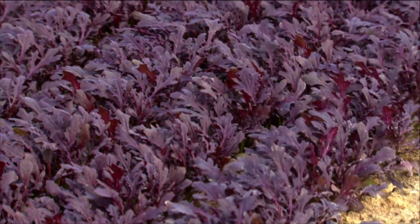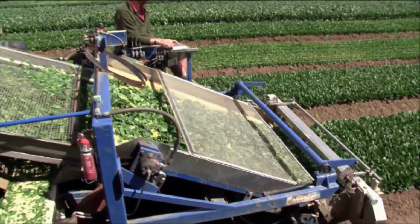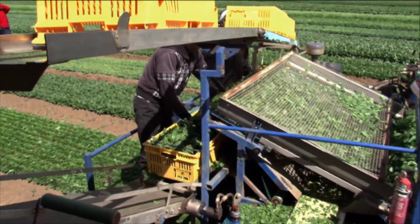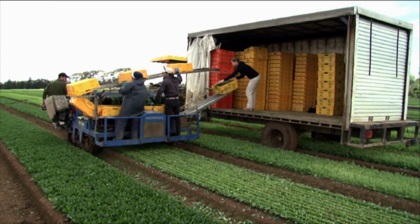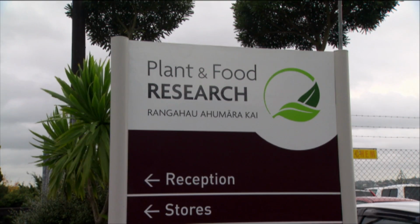The Vital Vegetables program was a partnership between Plant and Food Research and Department of Primary Industries in Australia. It was funded by Horticulture Australia Limited from their vegetable grower levies and Horticulture New Zealand, and it's had a significant amount of in-kind from the marketing partners that we've been associated with as well.